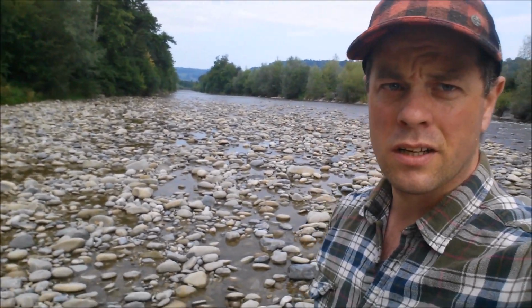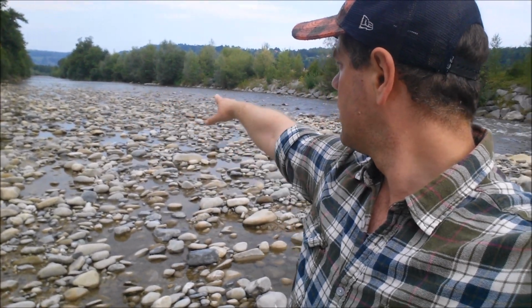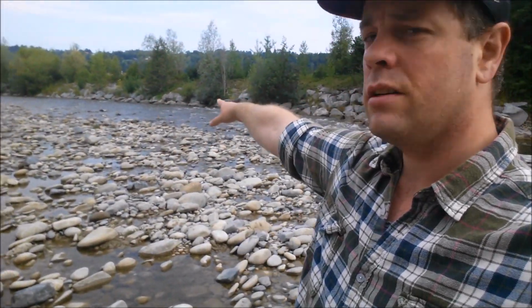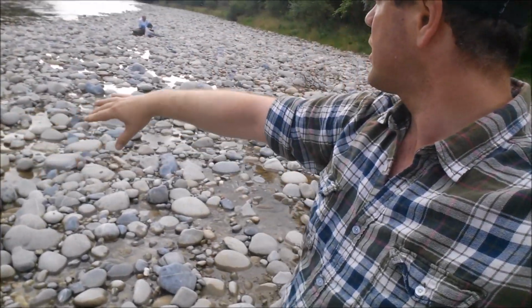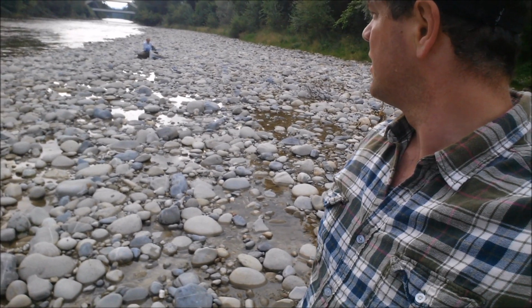I just arrived on the spot I wanted to check out. As you can see, we are on a very huge gravel bar. Alone like this is like 20 meters from one side to another, and the gravel bar in the other direction goes on for at least 200 meters.